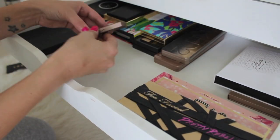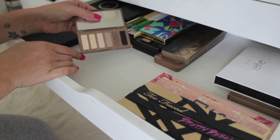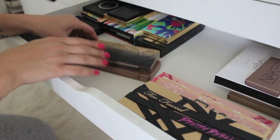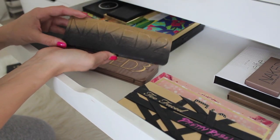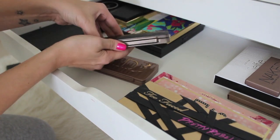My little Naked Basics palette from Urban Decay. I used to use this thing like every day of my life. I really, really love this palette. And then my two Naked palettes, Naked 2 and Naked 3. Naked 1 is over in my other drawer. This was given to me from Urban Decay. They did special packaging for a bunch of beauty bloggers.